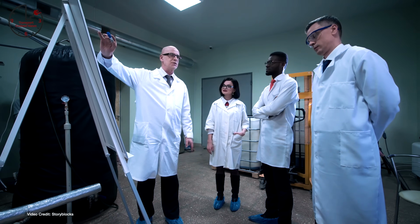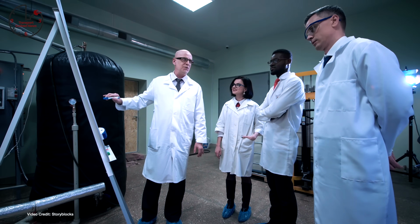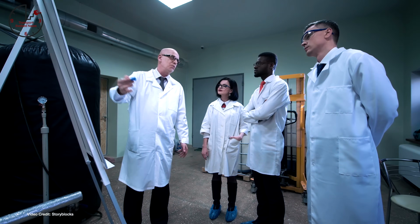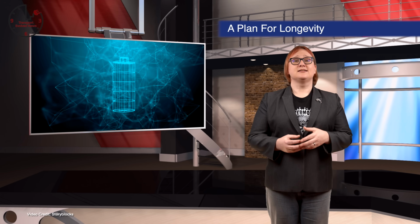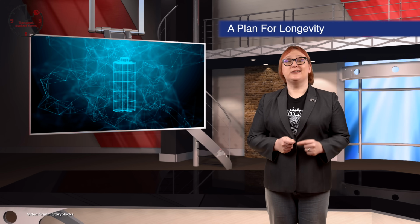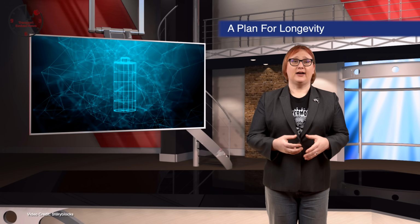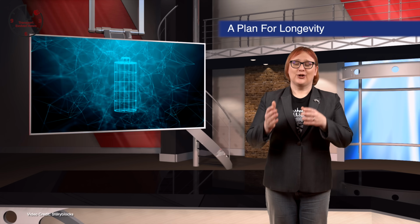Enter a new study from Stanford University that says that allowing a lithium-metal battery pack to rest at or near empty could dramatically improve its lifespan. But what is important to underline here is that the study isn't about the lithium-ion batteries we find in most modern EVs today. It's relating to next-generation lithium-metal batteries, which, as yet, are not found in most EVs on the market. As is usual, context is queen.